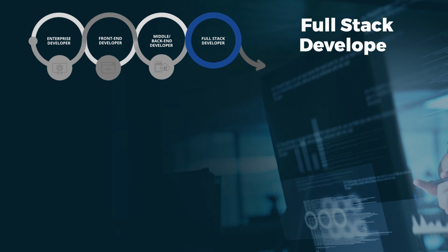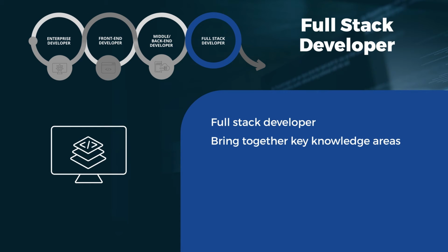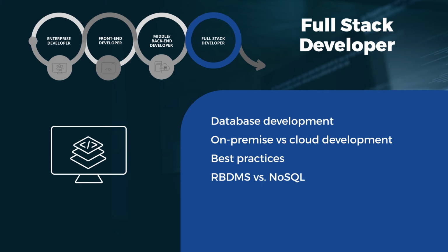The fourth and last step to becoming a full-stack developer will bring together key knowledge areas from all of the tracks. Developers at this stage can take their understanding of full-stack development and deepen it by focusing on database development, on-premise versus cloud development, best practices, the implications of using RDBMS versus NoSQL data, and secure data development.